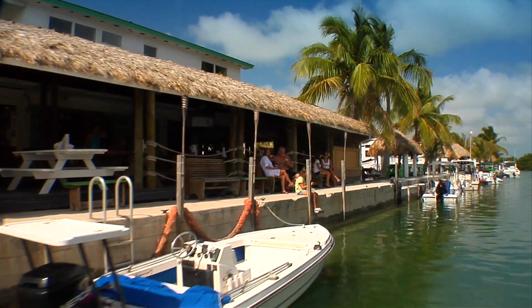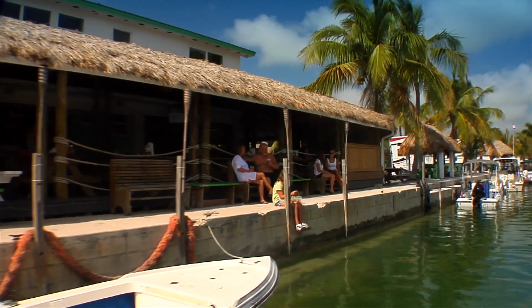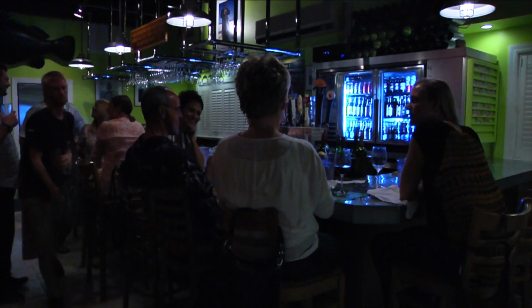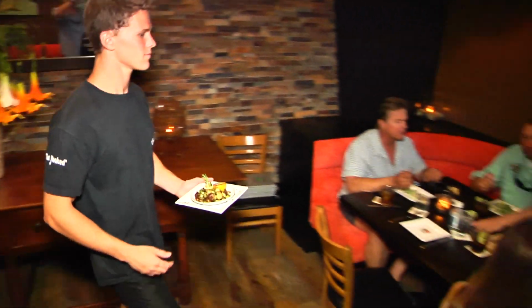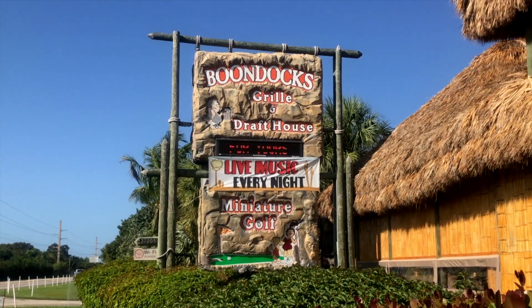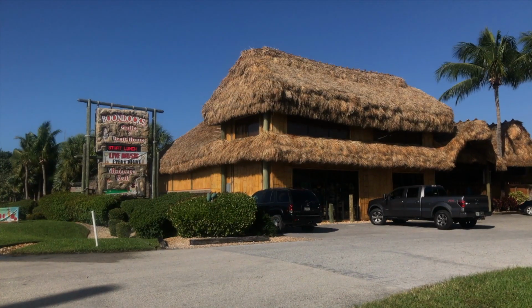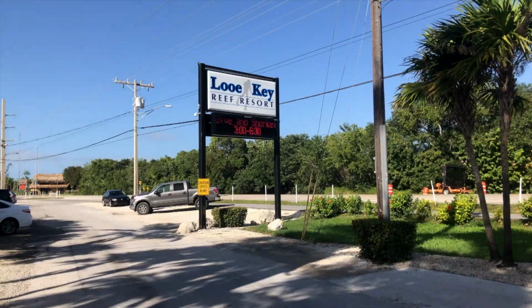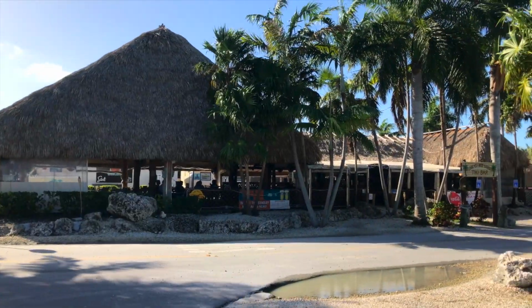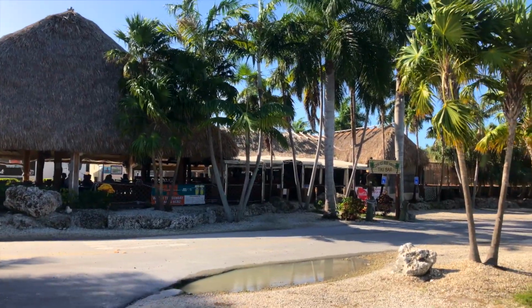The Big Pine, Lower Florida Keys region, they have one big anchor restaurant down here that is known basically worldwide. It's called the Square Grouper. If you're looking for that really exquisite meal, dinner time, make it a point to go over to the Square Grouper. Then from there, if you want more of a bar and grill kind of environment, you have Boondocks. It's a bar and grill with a lot of good table fare. And then you have the Looe Key Reef Resort and Dive Center. So really no shortage of places to eat.